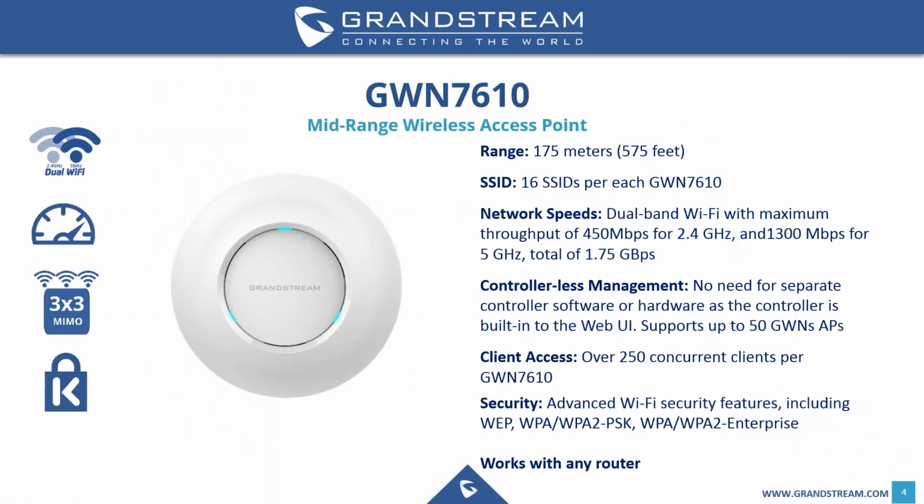Dual band Wi-Fi, you see 450 meg throughput for the 2.4 band and what is it? I gotta get rid of this little, there we go. And 1300 megs or 1.3 gigs for the 5 gigahertz band.